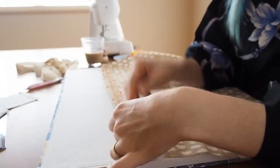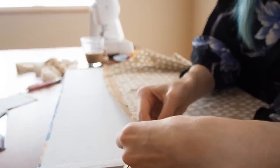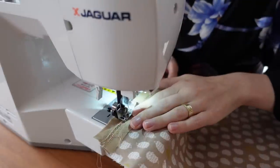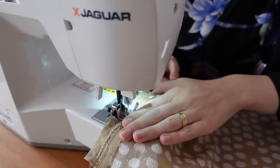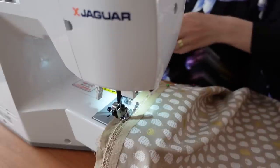So I pinned on the lace, sewed it, and finished off the edges by hand. By the way, now I think I should have done French seams to be a little faster when making this, but who cares, hand sewing is fun.